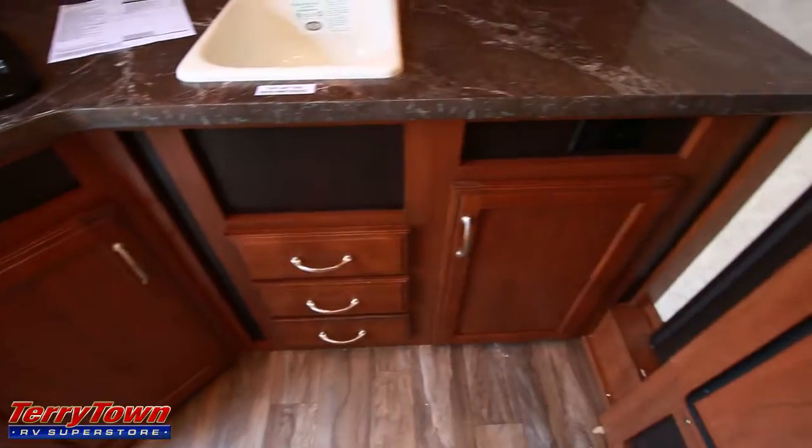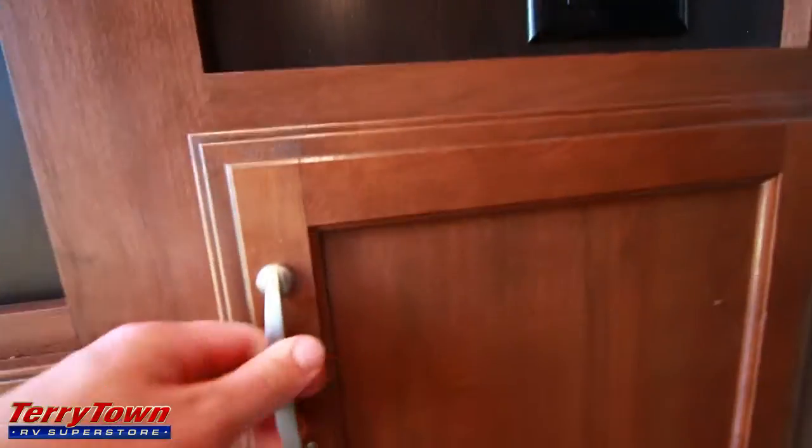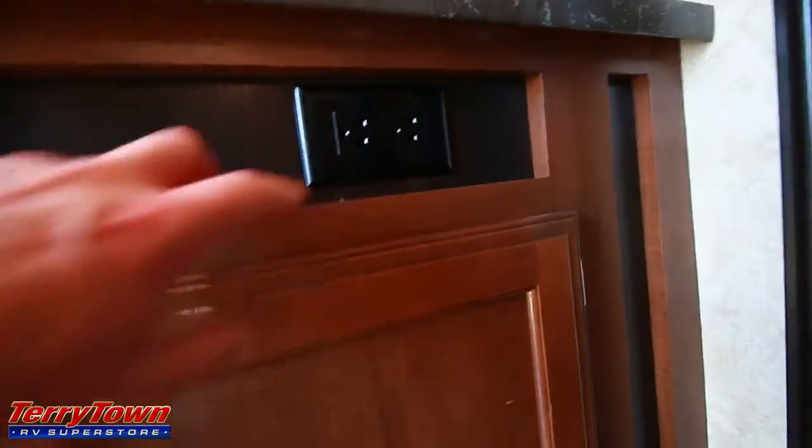Here's all your storage cabinets. Put some of those up, and this is all going to be Amish-built, screwed and glued cabinetry. Built right in Indiana, the Jayco headquarters. Power plug. Easy pull-out drawers, just like in all Jayco's products. Huge space under here to put pots and pans.